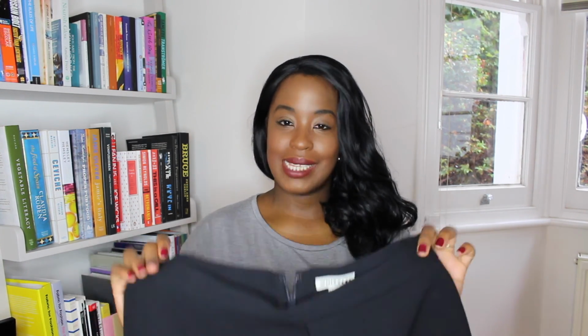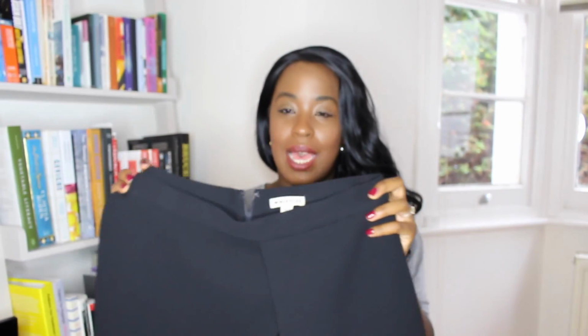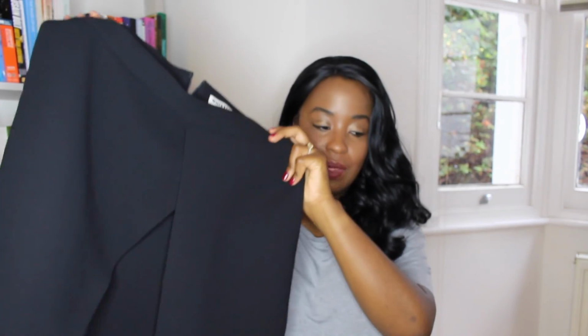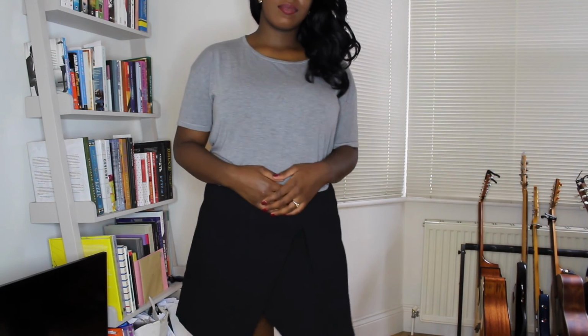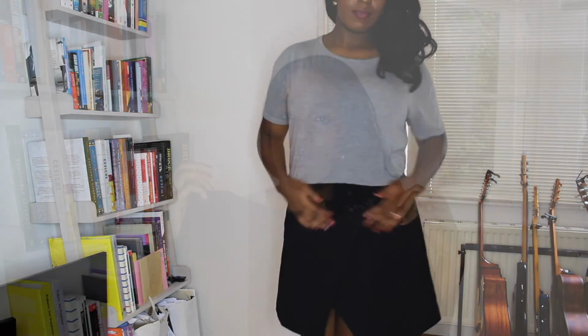So it's this one here. Now I hope you can see that detail just at the front, which I really like, because it's a little bit more demure, I guess, having that front flap detail there, just hiding a bit more of my leg, which I like. The fabric quality is so heavy, you can't see that from the camera, but it's super heavy, which I'm also really happy with. The quality is amazing on this skirt. This is just everything I was looking for in a black skirt, so I'm really, really, really happy with it.